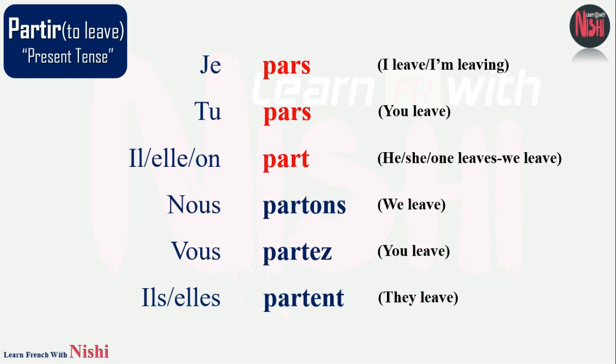Here, these three pronunciations are the same. Je pars, tu pars, il, elle, on part. And the last letters S, S and T are silent. Nous partons, where S is silent. Nous partons, not partons. And il, elle partent, where ENT is silent. Il, elle partent, not partons or partont.